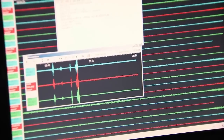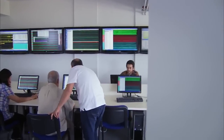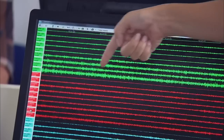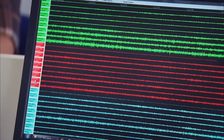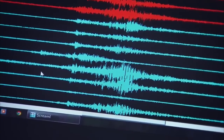The sensors can detect the faintest of movements. The data that we obtain from here is very important in terms of understanding the general structural behavior of this huge building. This information is transmitted to screens at Istanbul's Earthquake Center. Each of the multicolored lines represents vibrations detected by a motion sensor. Normally, the lines are nearly flat, but when an earthquake strikes, there's a dramatic spike.